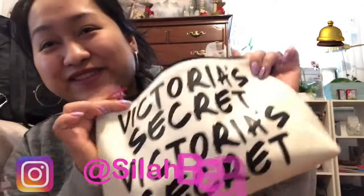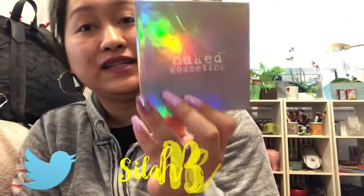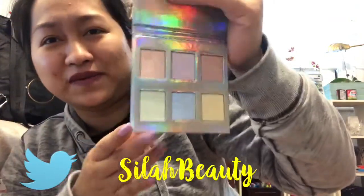It's going to be very random. So this is all the stuff inside. I don't think there's a lot in here. But the first thing I'm going to show you guys is my Love Spell potion. It's like a mist, because sometimes you need that everywhere you go. Okay, right? And the next thing I got is this Naked Cosmetics palette. I've been loving this one from BoxyCharm, I mean.